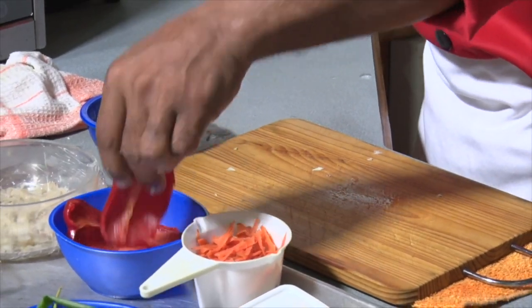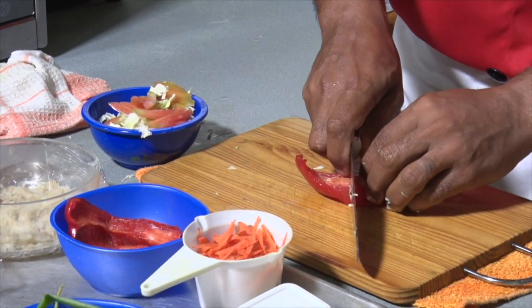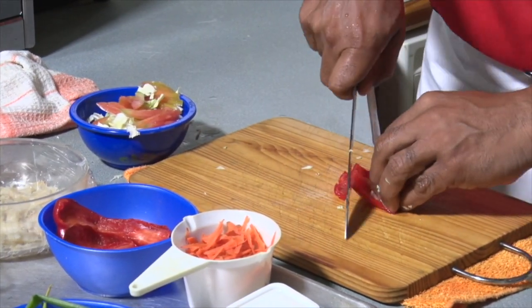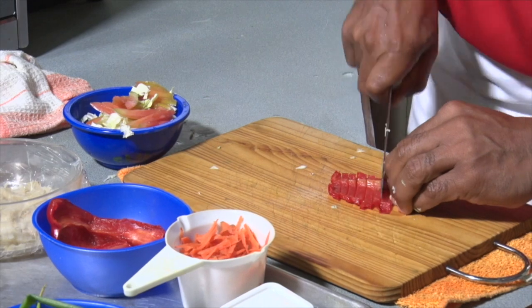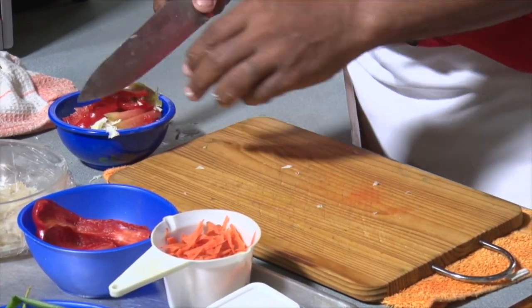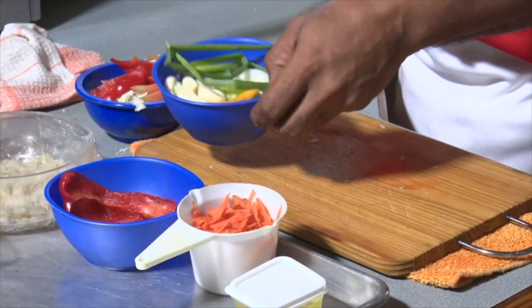Right? We have some bell peppers here. We're using just a little piece. Same thing. Nice bell pepper. And this is a good treat as well of vitamin C. Going nice, Julienne. Come in there. A little scallion.